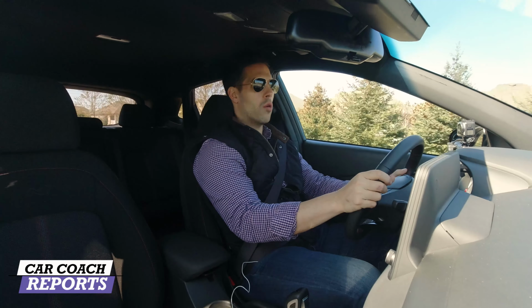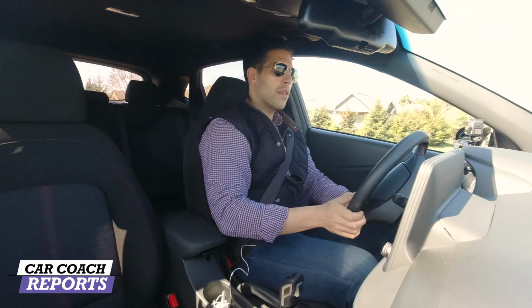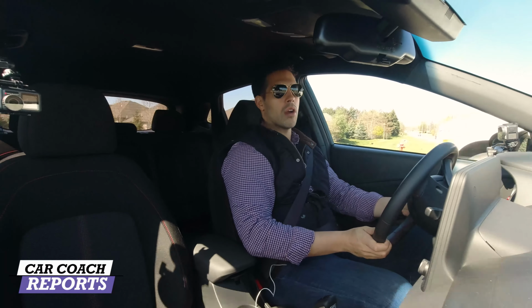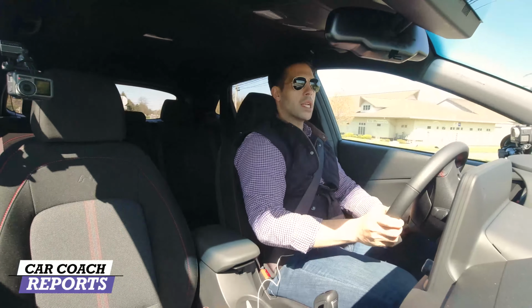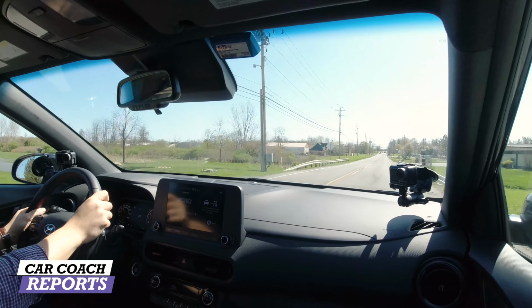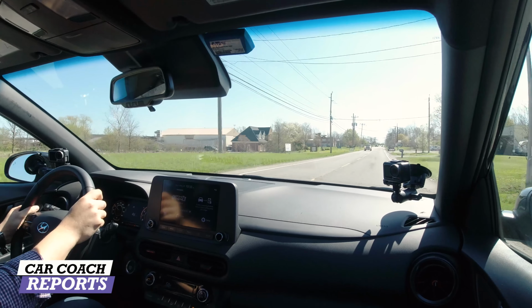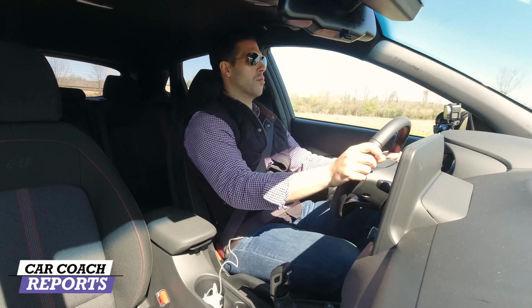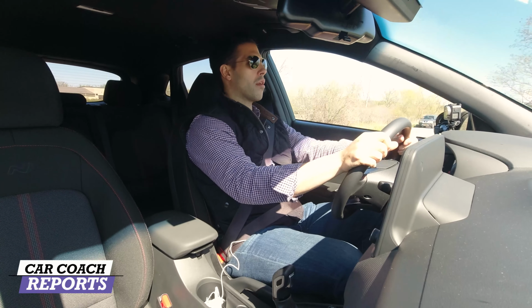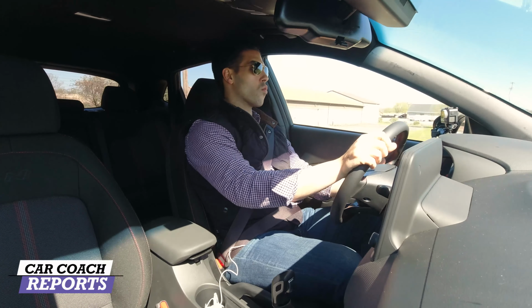Here we are out on the road with the 2022 Hyundai Kona N-Line. I gotta tell you, this thing really is fantastic to drive. I've got it in sport mode right now. Let's give it the beans. All the way up to 6,000 RPM, and we just hit 60. Really, really smooth, really quick. The throttle is really responsive. The brakes, really touchy.